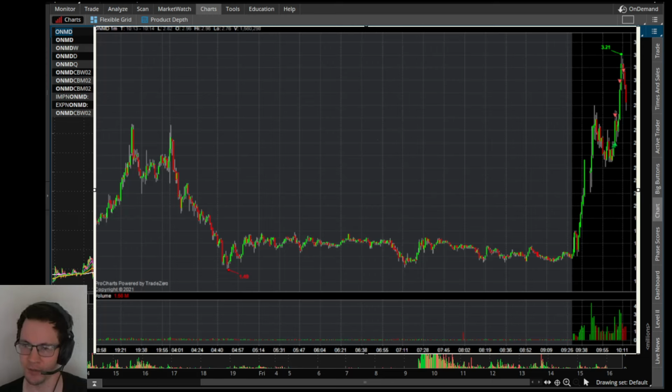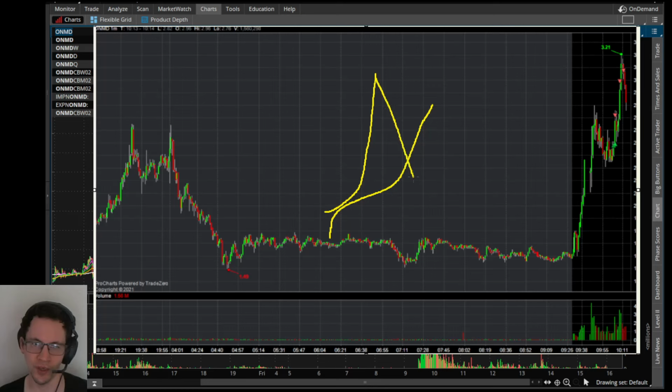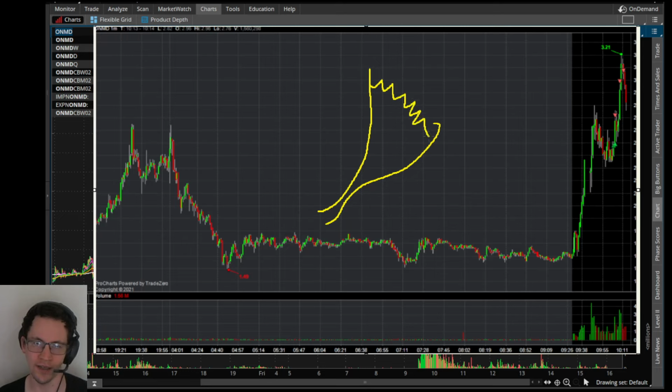and a big reason I lost on my FFIE long was because I didn't wait for the second test of the 1 minute 20. So, the way the 1 minute 20 long tends to work, say this is a 1 minute 20, the stock pushes, and it either quickly pulls back or it pushes and you get a walk down. It starts to get walked down to the 1 minute 20 and then it rotates back up.